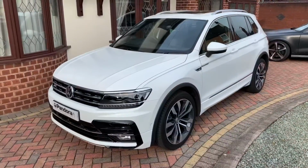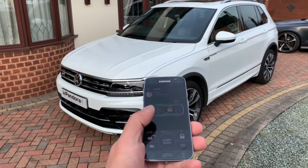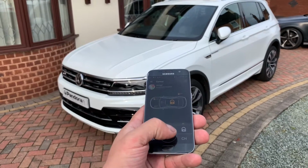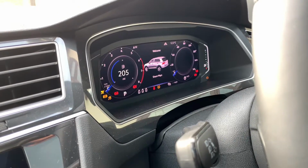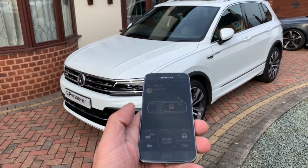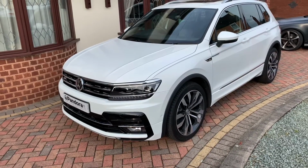On this particular install we've also fit remote engine start as well, and from the Smart Pro you can start it via Bluetooth using your mobile phone app or GSM anywhere in the world. So if we just press the remote start button now, start the car. You can then simply unlock it, jump in and drive away.